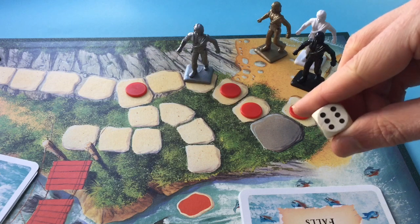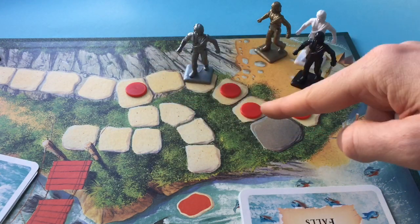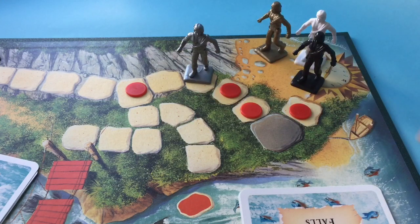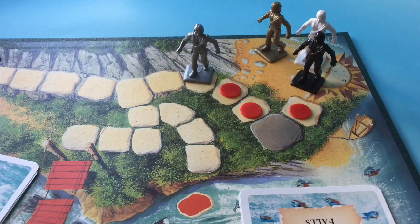If you roll a 6 on the dice, you can also choose any red token and move it to another space on the board. Particularly good idea to get rid of the ones which are in front of you and move them somewhere else.